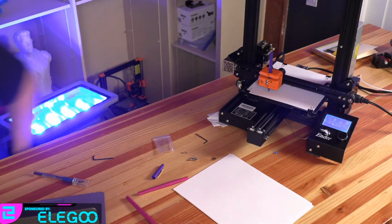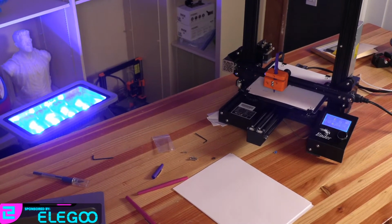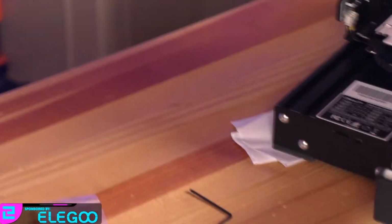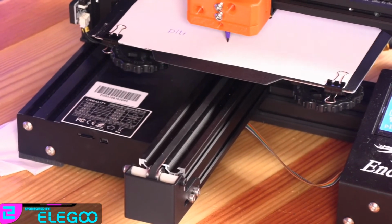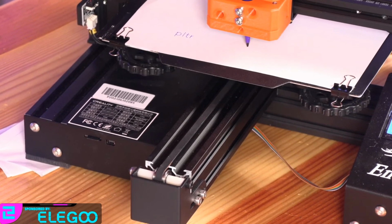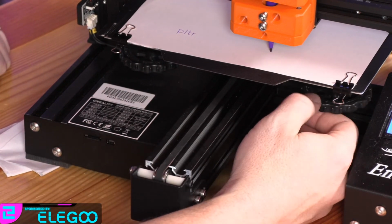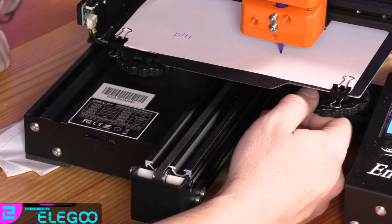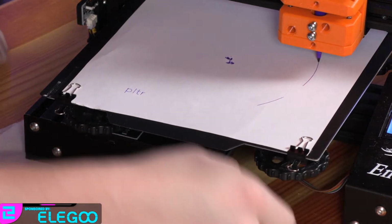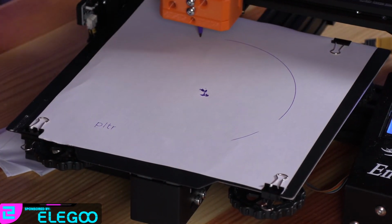I'm going to zoom this in. I'm sorry, but this is too awesome. Okay, it looks like I need to raise the bed over here. Oh, got to raise the bed here.